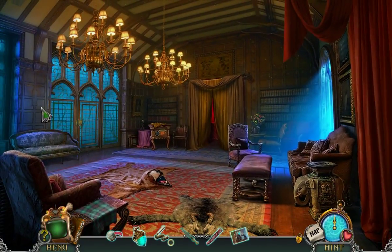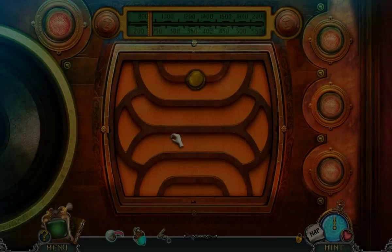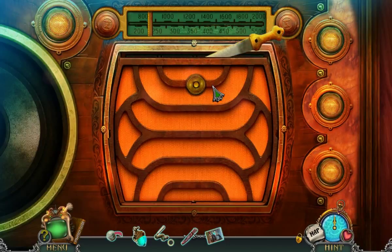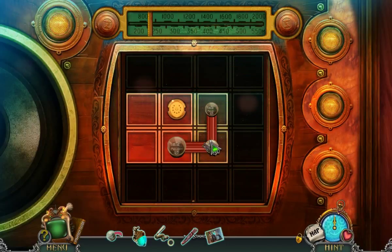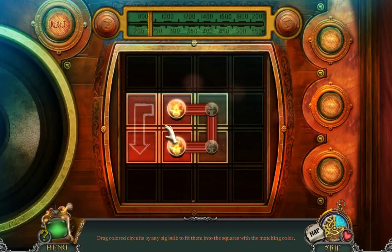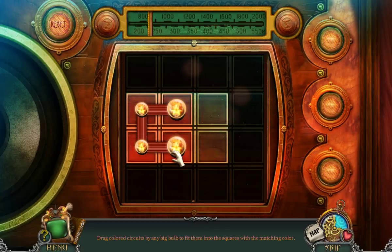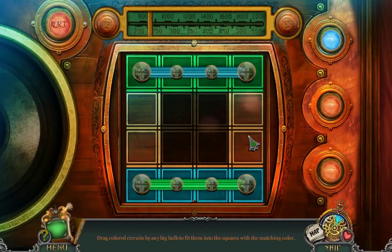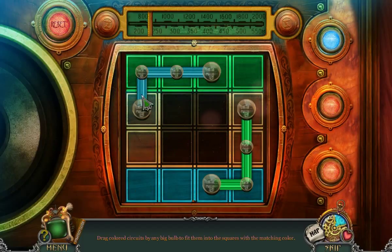Something's preventing it from opening, like the missing seahorse. Hopefully it won't fall apart the next time I touch it. I could use something thin to lift a hatch from this side. Oh, there we go. Drag colored circuits by any big bulb to fit them into the squares of the matching colors. Oh, okay, cool. We're doing one of these puzzles.